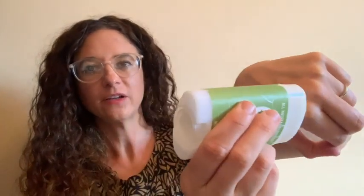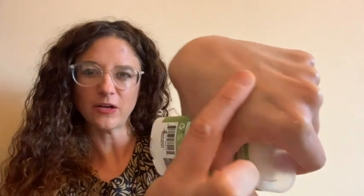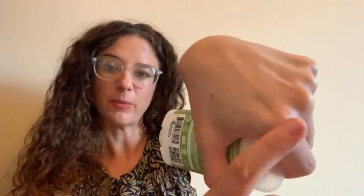You'll notice here, just a few swipes. You might see there's a little bit extra deposited on my skin, and all you need to do is just rub it in. I like that it doesn't transfer onto my clothes, it doesn't stain my clothes, and it doesn't irritate my skin either.